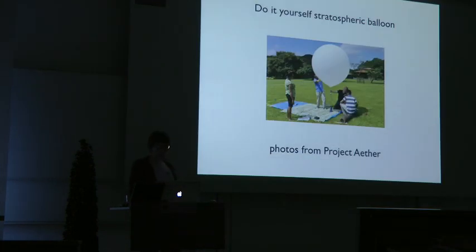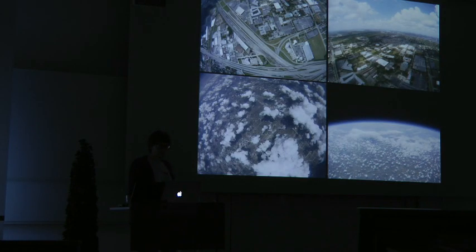But there's also the opening for doing a do-it-yourself community thing. I don't know, maybe you heard of Project Ether. They have these do-it-yourself balloons that they send up into the stratosphere. So you have really this kind of floating away experience.